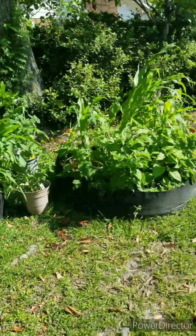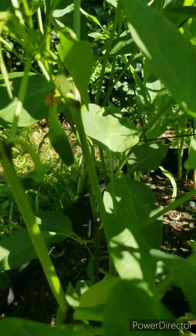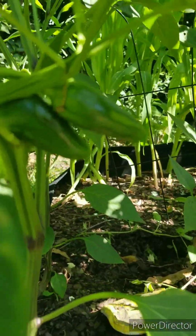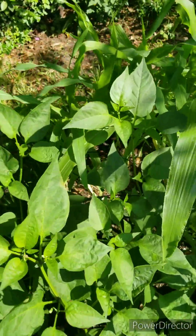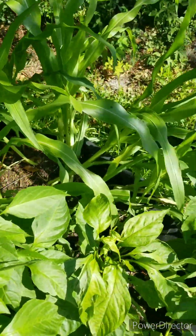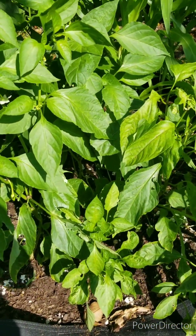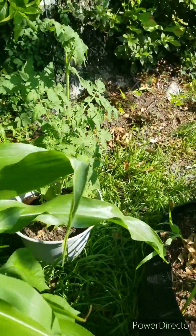And then here's the 100-gallon grow bags that we have. We have jalapenos, sweet banana peppers, and corn in this one. And I also put sugar snaps in it. I was reading that you can take the sugar snaps and have them vine up the corn so you don't have to use a trellis. So I'm really excited to see how that's gonna work out. Next year, I would like to add 4 more 100-gallon grow bags in this area. That way I can make one just all for corn and really space things out a little bit better.